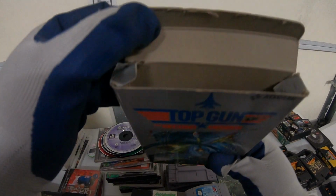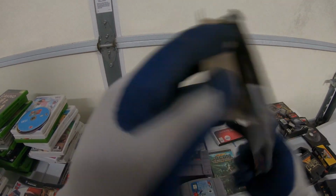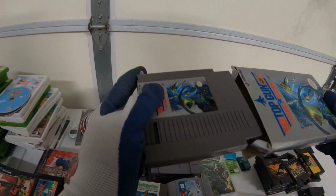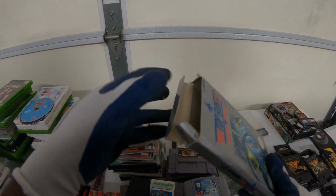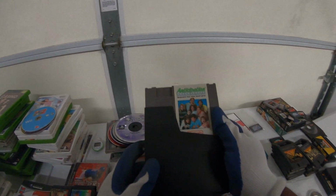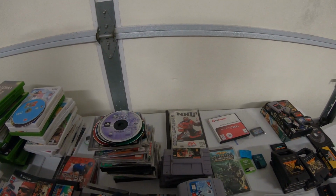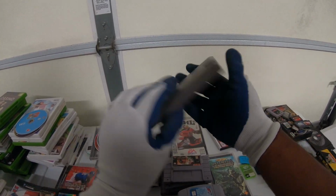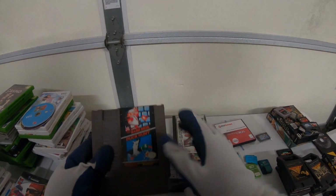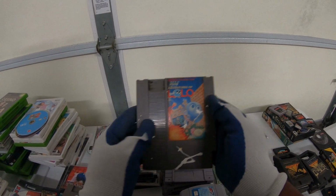Of course, you see Top Gun is in here. It's got the box, and doesn't have the sleeve on it, I don't think, but we would obviously try to find the sleeve and include it. And then I've never heard of this game, Anticipation. This is Nintendo's first board game. I think there are several copies of Super Mario Brothers and Duck Hunt. There's one here, and another one that is kind of damaged. The label's kind of damaged. I have to clean that one up for sure. Another copy of Duck Hunt and Super Mario Brothers. And then this is Adventures of Lolo. Never heard of that one either, but I'm sure it's good.